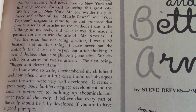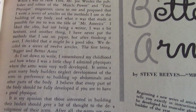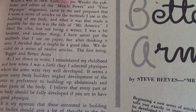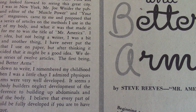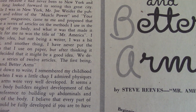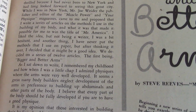So he meets Joe Weider, who's the editor of Muscle Power and Your Physique magazines, and Joe asked about teaming up on a series of articles on the methods I use in building up my body and what it was that made it possible for me to win the title of Mr. America. I liked the idea, but not being a writer, I was a bit hesitant. And another thing, I've never put my methods on paper other than a wall.